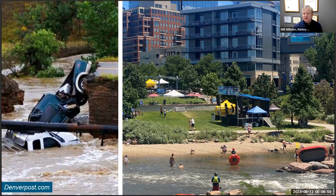Again, that's a picture I took last summer up on River Days there in Denver, where you see the stage set up, you see the people, everybody rafting, all the kids swimming in the river. So we have this thing where rivers are danger and rivers are joy, right? And so we kind of forget that. We have to manage both ends of that spectrum.